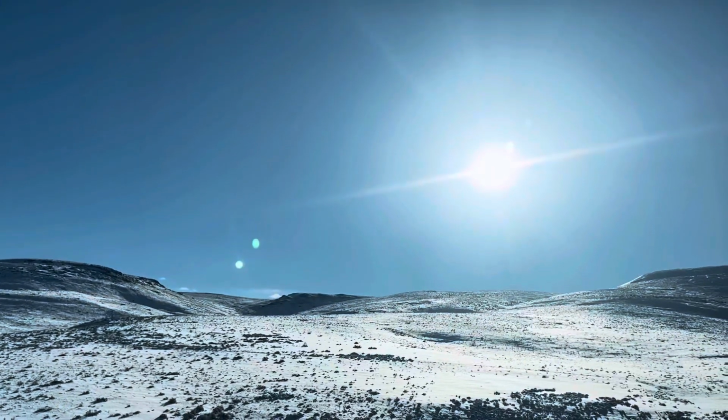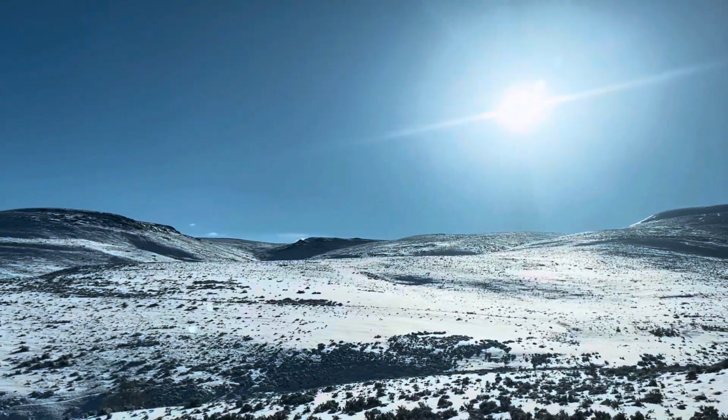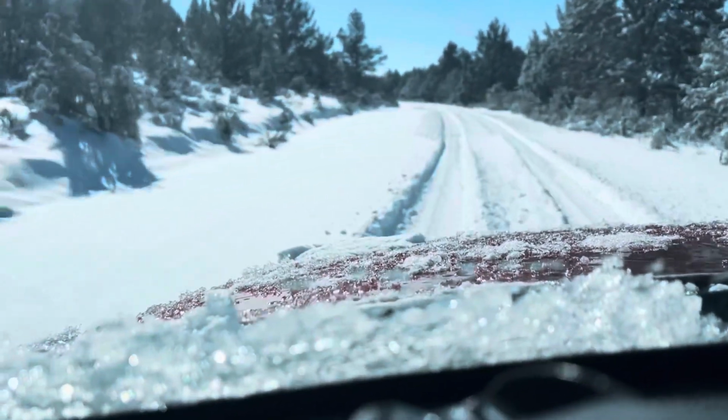So I don't even know if I'll be able to find any obsidian, but either way, there should be some good views up from the top of the butte overlooking the high desert. It's not exactly a normal desert. It actually snows quite a bit here. It gets down to about 20 degrees at night here already. I think I might not even be able to find a single piece.